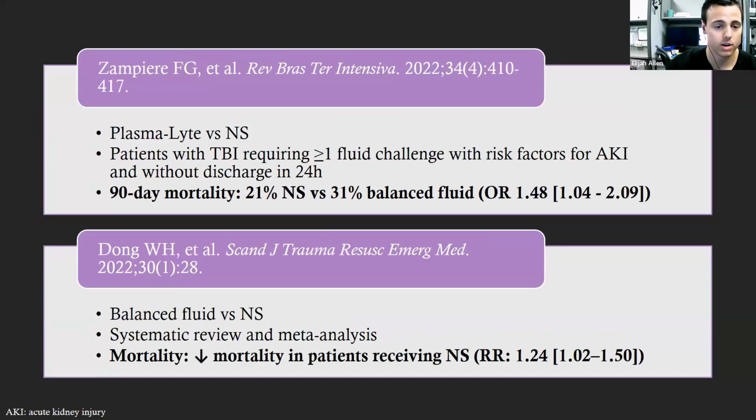And then in 2022, that trial by Zampier was a sub-analysis of the Hallmark Basics trial, which looked at plasmalyte versus normal saline in patients who had a TBI who required at least one fluid challenge and also had risk factors for an AKI and were without discharge in 24 hours. And in this study, they found that once again, balanced fluid was associated with an increase in 90-day mortality. However, when looking at the subgroups that really drove that outcome, it was only in patients who had a SOFA score of 4, which correlates to a GCS of less than 6. So it was really only in our severe TBI patients where they saw this difference.